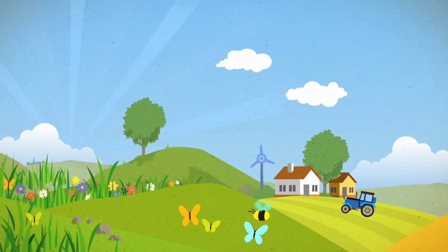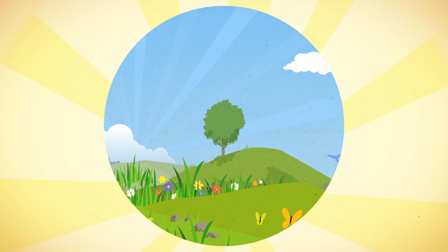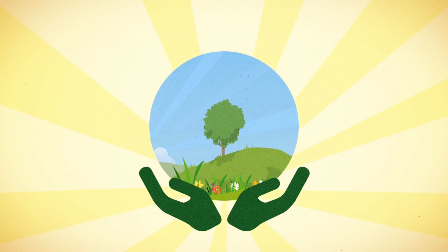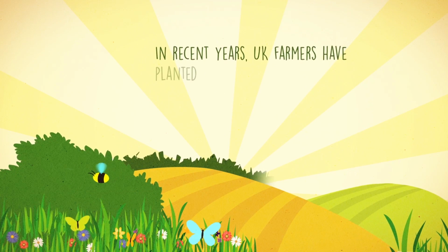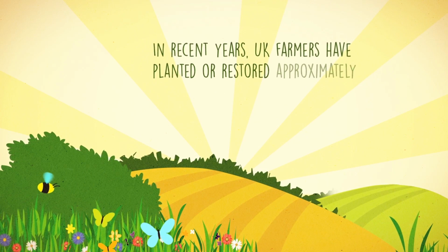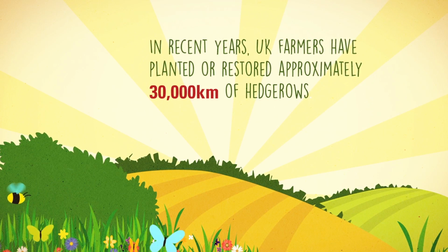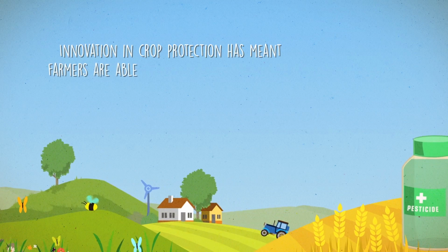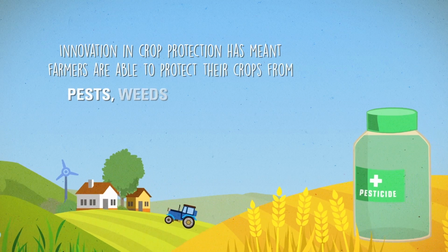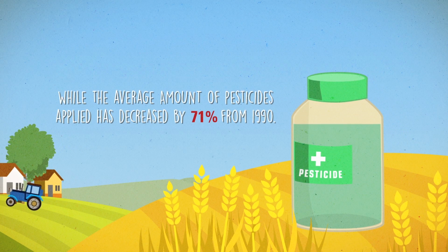UK farmers are amongst the best in the world at producing food while protecting habitats and wildlife. And that's no surprise. It's in their interest to ensure the long-term future of the land on which they rely for their and their families' livelihoods. In recent years, UK farmers have, for instance, planted or restored approximately 30,000 kilometres of hedgerows to provide food and shelter for wildlife. And innovation in crop protection has meant they continue to be able to protect their crops from pests, weeds and diseases, while the amount of pesticides applied has decreased by 71% from 1990.